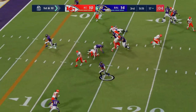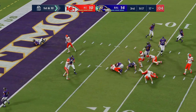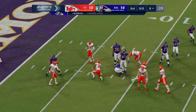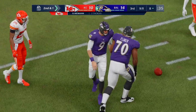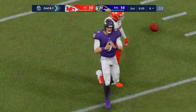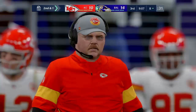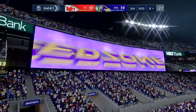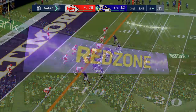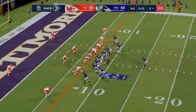Option play, Burrow holding on to it. And he's going to get a solid gain of 9 before being brought down. Second and right at a yard. Looks to me like maybe there's a little attrition setting in with this drive. Because when you see that type of a run, I get the feeling the defense is getting a little bit tired. And that's the last thing they need, especially when they look up at the scoreboard. Ball at the 8 here for second and a yard. Maybe a touch less.